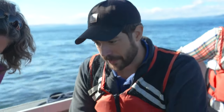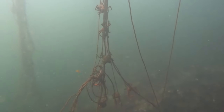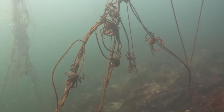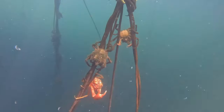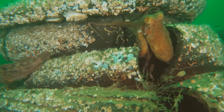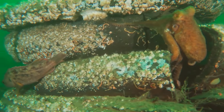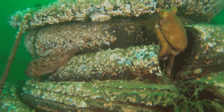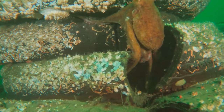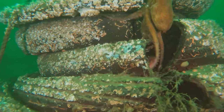One of the hypotheses for why bull kelp doesn't do well in certain areas, there's some preliminary observational evidence that kelp crabs may be contributing to bull kelp failure to thrive, essentially. That has led to another initiative that we're hoping to implement in 2023, and that's to place octopus pots, octopus homes, to attract octopus to Smith Cove, and they eat the kelp crab, and we're hoping that might help the population of kelp.